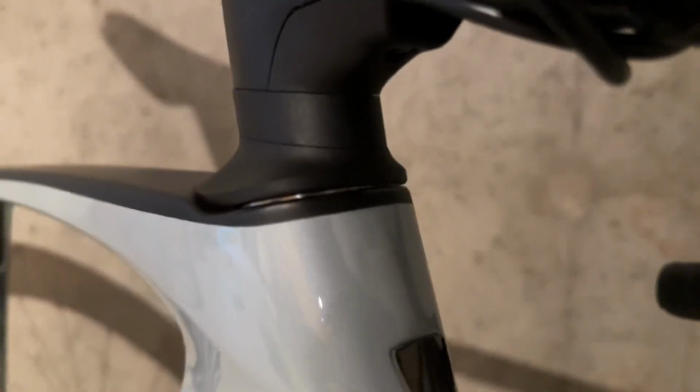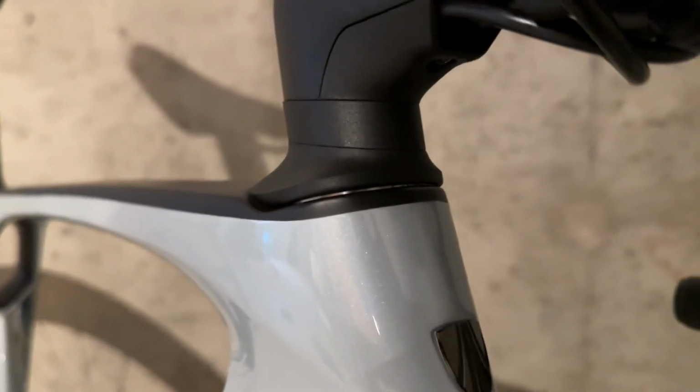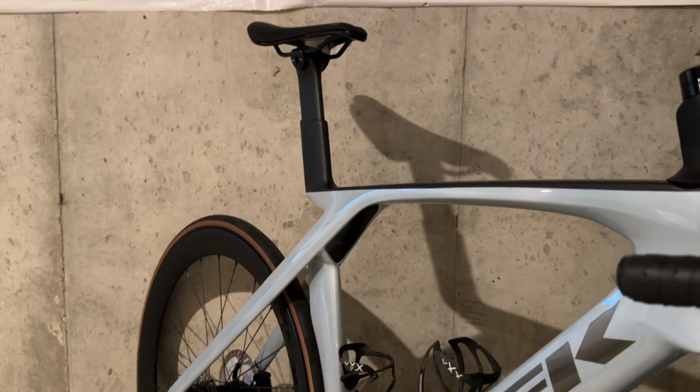It does have this gap. All the Madones have this gap here at the headset. Don't know why. A little bit cheesy looking, but it's not terrible. I've seen some of the Tarmacs have this too. I think some of the Cannondales as well. I don't know what the reason is, but it's there. We'll deal with it.